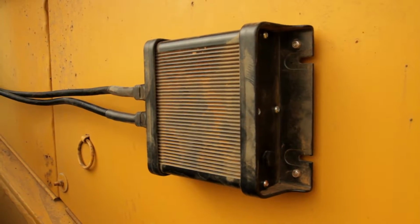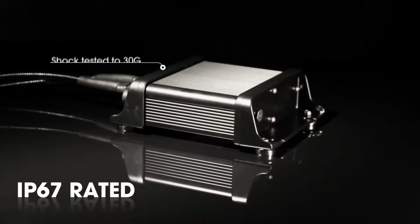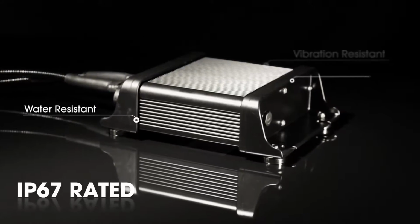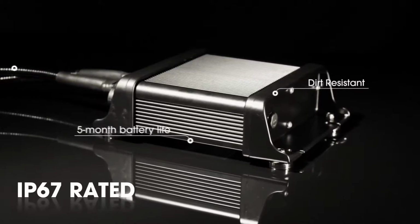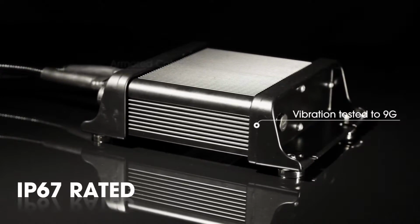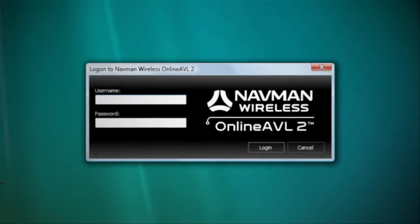It's built to take all the bumps, bruises, and bone-rattling vibrations you can throw at it and still work flawlessly. It's even built to withstand the things you might not expect, such as tampering and theft. If the power is shut off, Qtanium has enough stored battery power to send a signal for up to 5 months. You could even bury it under the ground, and your system could still find it. Welcome to the heart of your system.